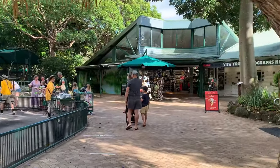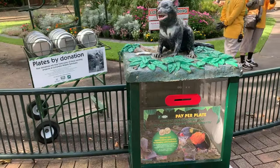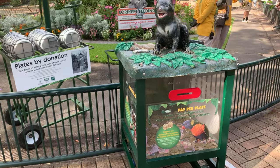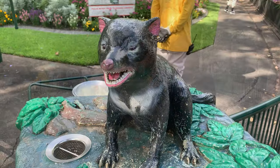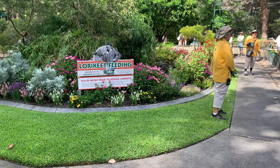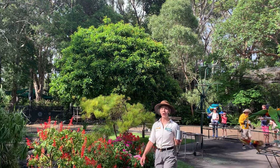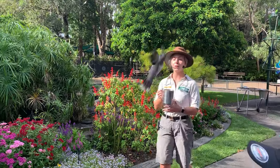Where you are going to donate a gold coin or any amount higher as you wish. Then after they will give you the plate and then the staff there will pour in some liquid food and you can start feeding the lorikeets.